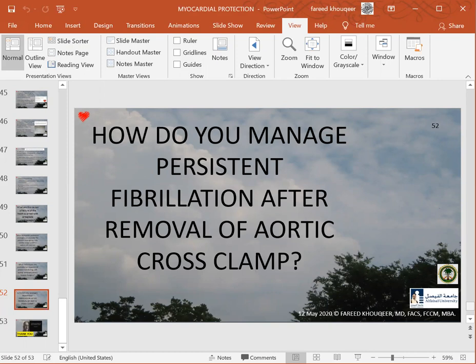So usually it will take a few minutes. Let's say less than 1 minute, 2 minutes. Okay, let's say it's 3 minutes and the heart is still fibrillating, the same. You will go on pump. You will clamp and arrest the heart. Okay, so basically you can clamp and give cardioplegia again.